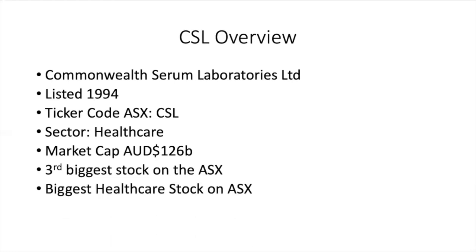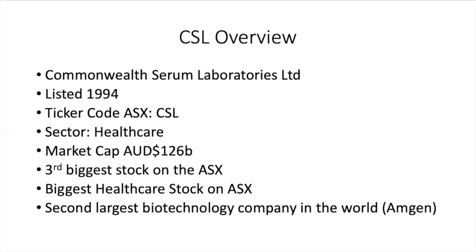As I say, it's the biggest healthcare stock currently on the ASX, and that is quite a feat when you consider some of its competition, especially at the large cap end, with global healthcare leaders like ResMed and Cochlear. Not only is it the biggest healthcare stock in the ASX, it's also the second largest biotechnology company in the world, behind the mighty Amgen, its American-based rival.